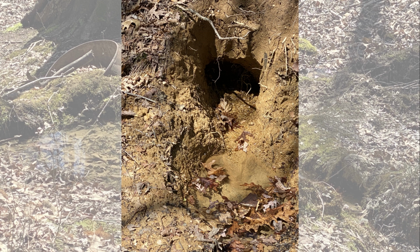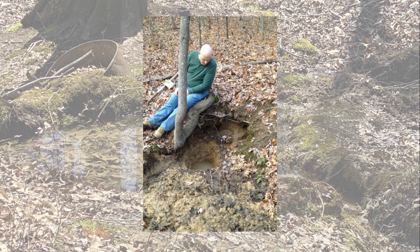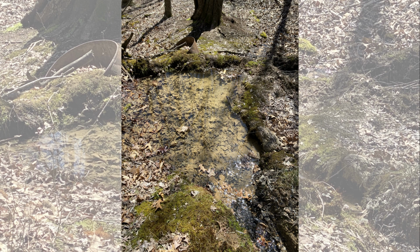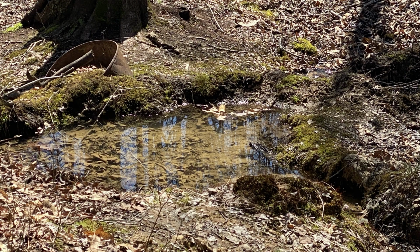Since we believe a backup for water is really important, my husband has been digging out seeps and springs and making them deeper and helping the water to flow. And then at another point, when it started flowing a lot, he put in an overflow pipe. So there is ponding, and then the rest of the water overflows into the little stream.